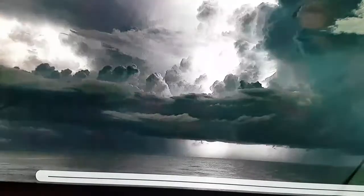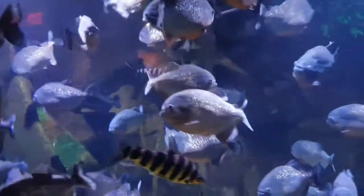That's a thunderstorm. Where? Put our hand where? That's a piranha fish tank. Yeah, don't stick your hand in there. Hi, piranhas. Yeah, they'll eat you. So let's not pet you. Hi, piranha.